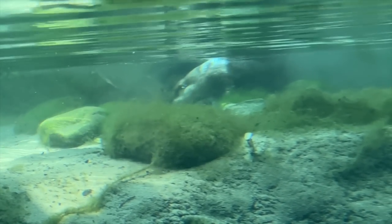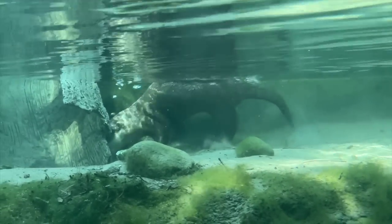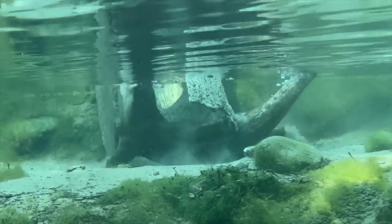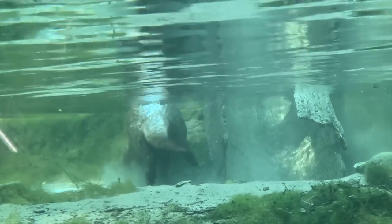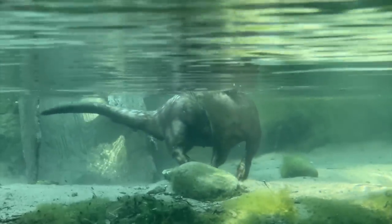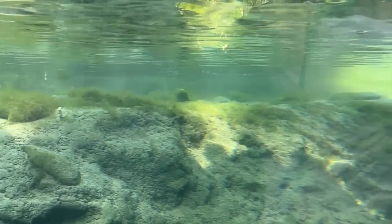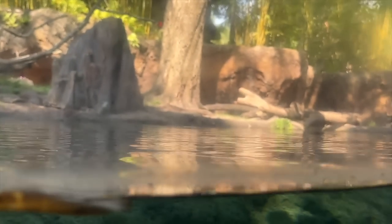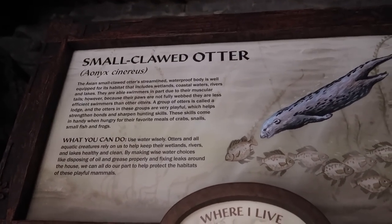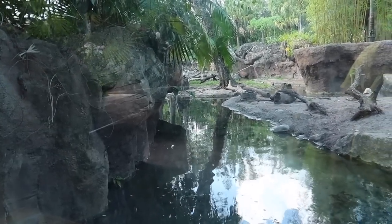So cool to see him underwater. Oh my god, so cute! It's like prancing like a pony. And here's another viewing area. It's a little further away, but you can still see them. But the underwater one is tops.